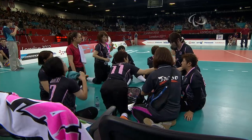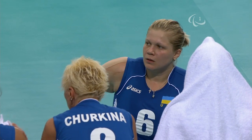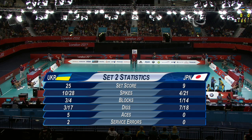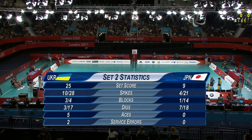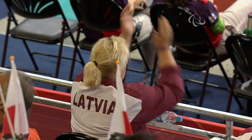Timoshenko knows his team are on the verge of the semi-finals here. And they may also avoid the Chinese. And they made the Japanese work very hard there. 14 blocks, the Ukrainians only having to deal with four, of which three were successful.